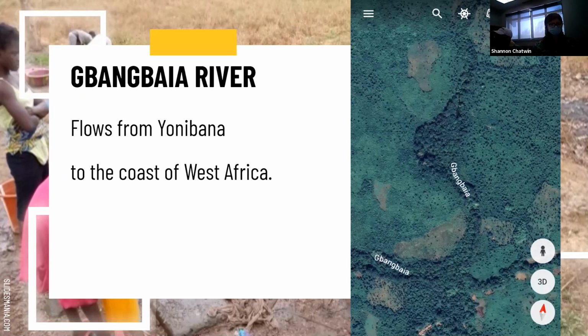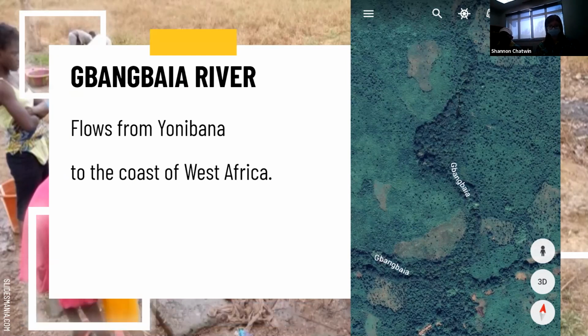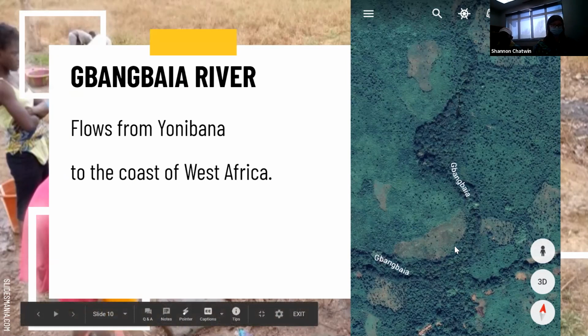And the Bangaya River, which is the river that the people of Yoni Bana get their water from, is contaminated. So not only are they drinking unclean water, they're also damaging the environment because of the lack of wells. If we built the wells, not only would we be protecting the health of the people in Yoni Bana, we would also be protecting the health of the ecosystem of the Bangaya River.